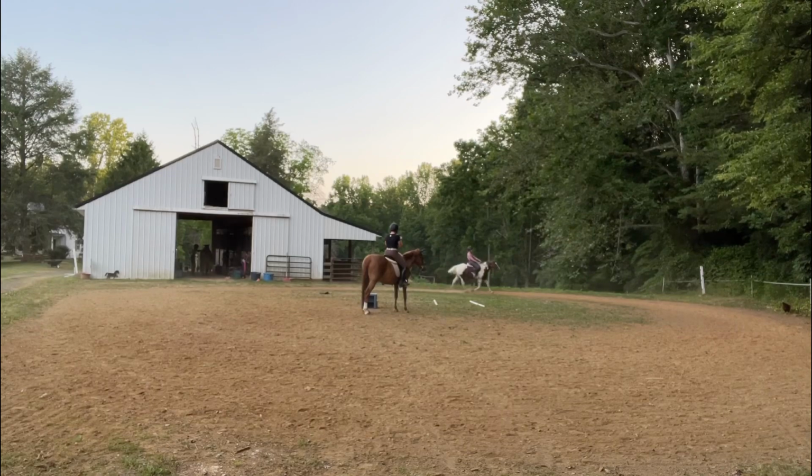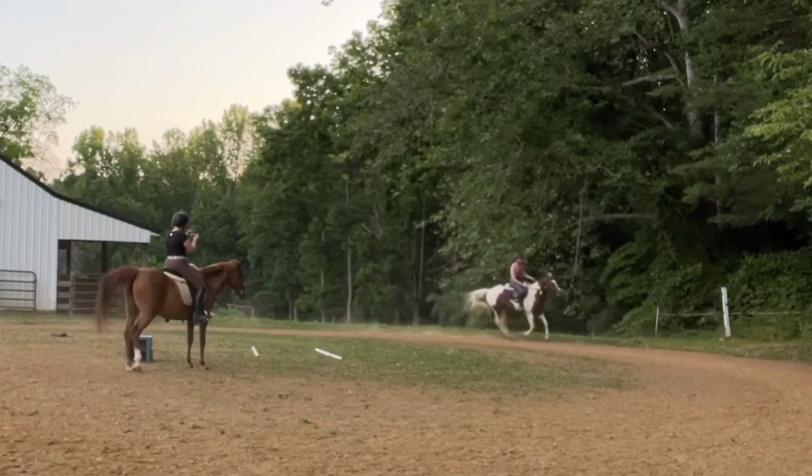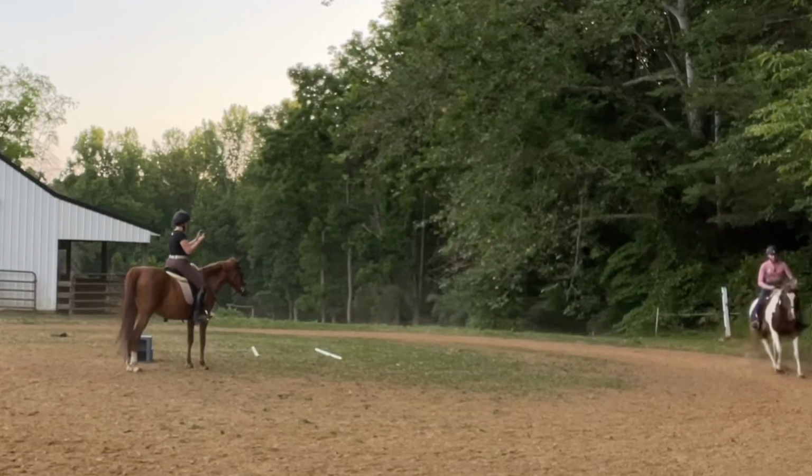But after all the tries, we ended up getting a really nice canter that I'm very, very proud of. And I'm proud of us anyways, because this is only our fourth ride. We ended up doing a really, really good job together. I am very proud of her, and she's just the best. Look at this canter. Look at it. It's beautiful.